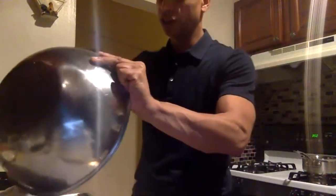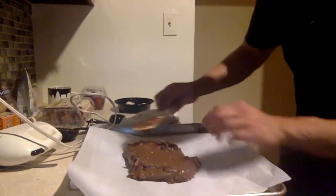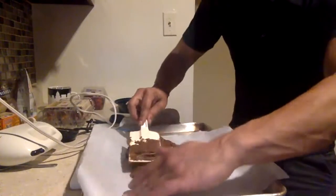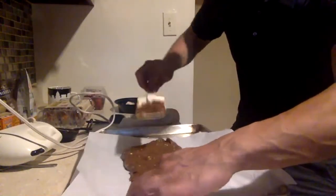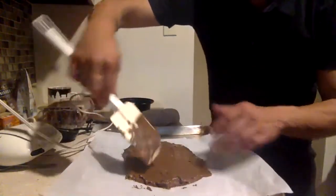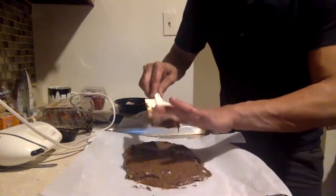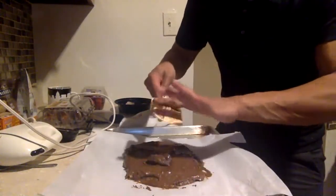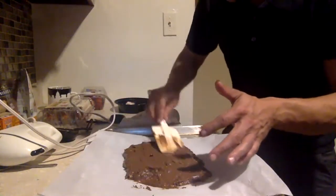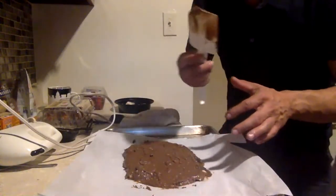As you can see, I'm doing this just on a sheet pan because we're really live here, all right? So let me get this over here so you can see. And if I had a pan, I would be pressing this out on my pan, just getting it kind of even, uniform. You can see those little pieces of avocado in there.